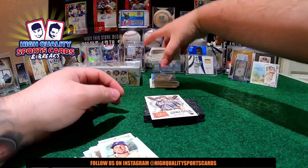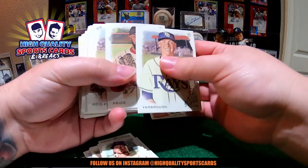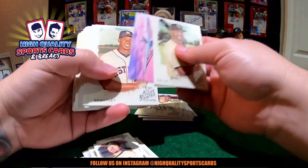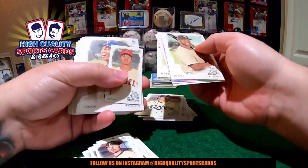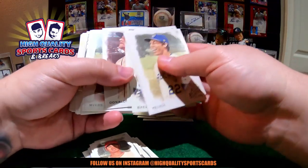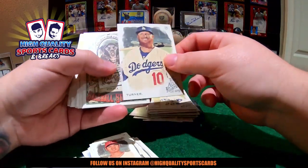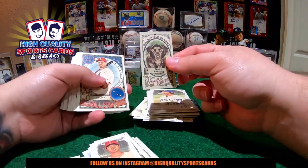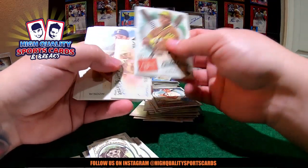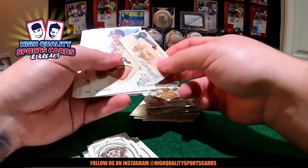All right, so we got another piece on this box. Training Blake. Shohei Ohtani mini. Turner, high number chopper, mini. Black Labrador. We got Stocking Challenge.